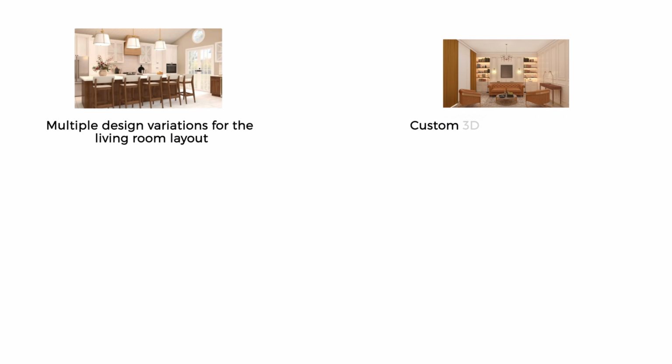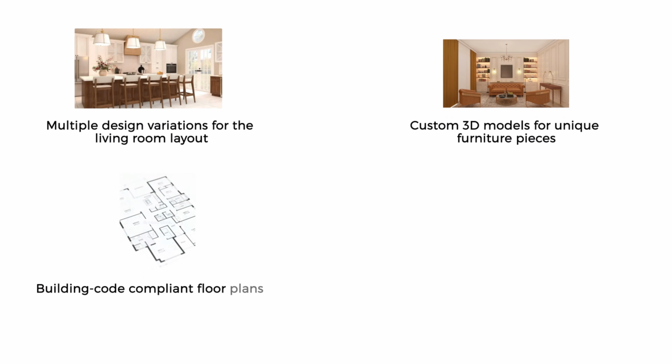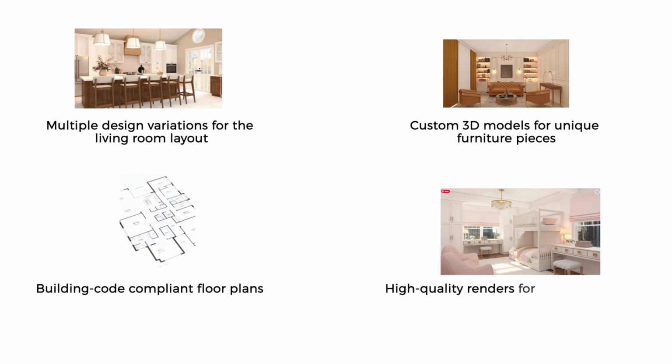Emma's challenge wasn't just the timeline, but the specific requirements. Multiple design variations for the living room layout, custom 3D models for unique furniture pieces, building code compliant floor plans, high-quality renders for client approval. Normally, this would take 4 to 6 weeks. I had just 21 days.